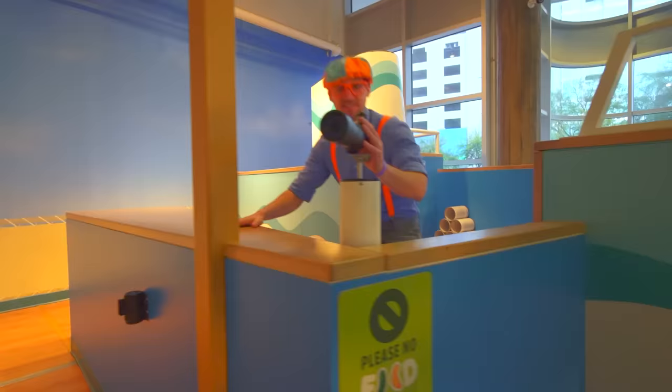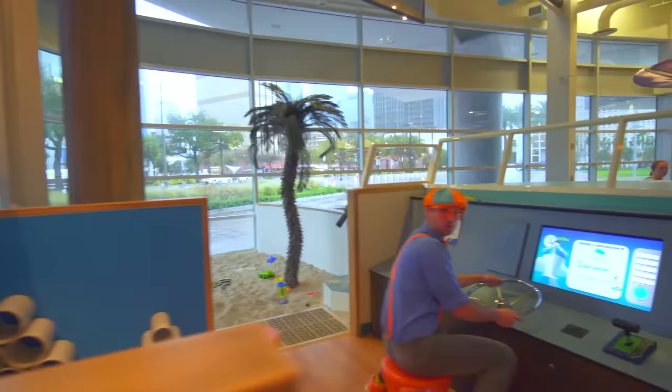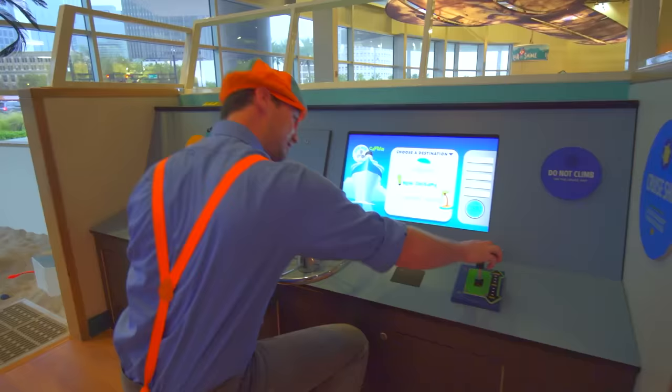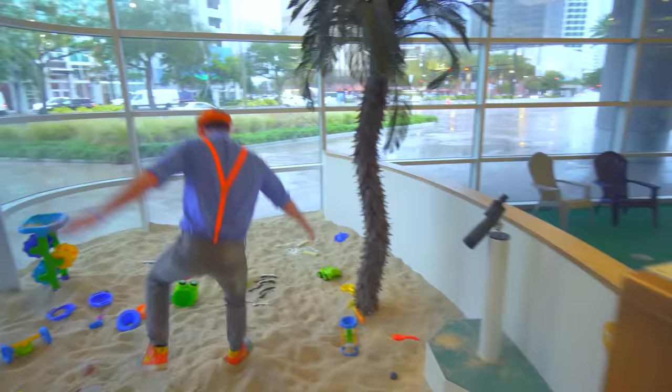Whoa! Oh! Whoa! What's up here? Come on! This is a cruise ship simulator. Ring, ring, ring! Forward, backward, ring, ring, ring! This is so cool! And look, there's sand over here. Whoa! There's a bunch of sand toys. Come down here.